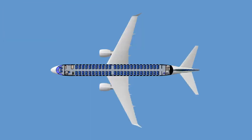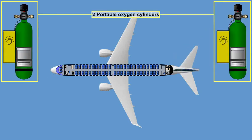Portable oxygen equipment is installed in the cabin for cabin crew use. 2 portable oxygen cylinders are installed for first aid purposes and may also be used to assist passengers in case of sudden decompression. The portable cylinders are located near each cabin attendant station.